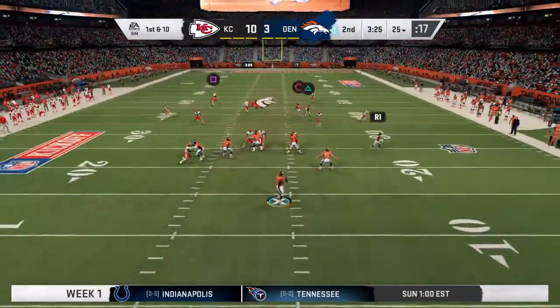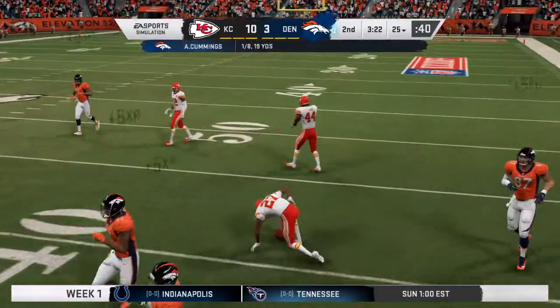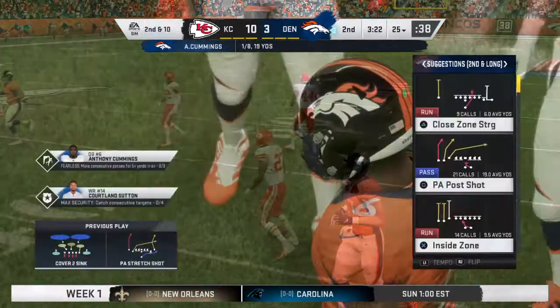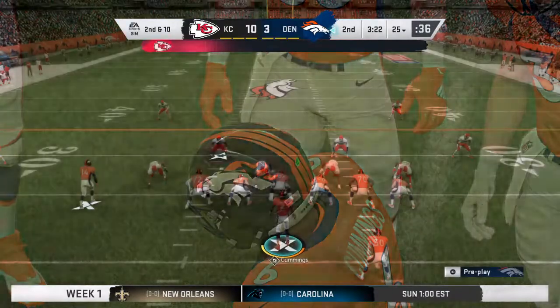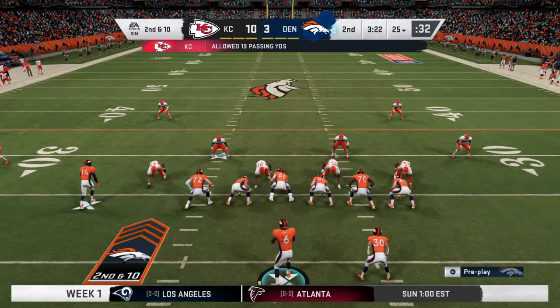The play fake. Cummings. And lucky to get away with one there. That one nearly picked. Second down. An incomplete pass leads to 2nd and 10 from the 25.